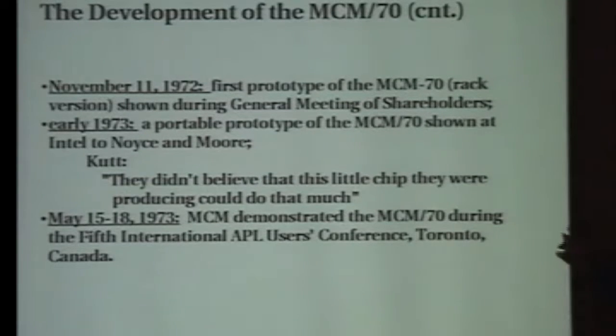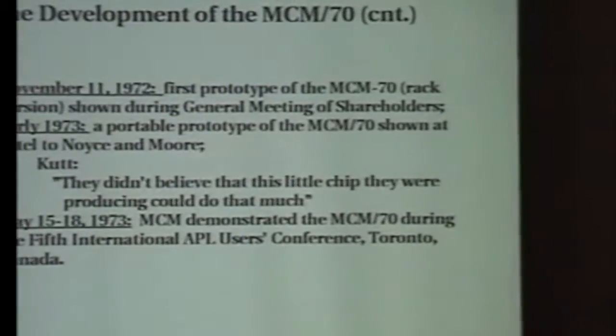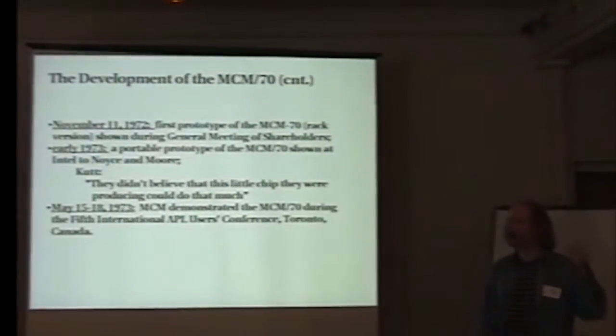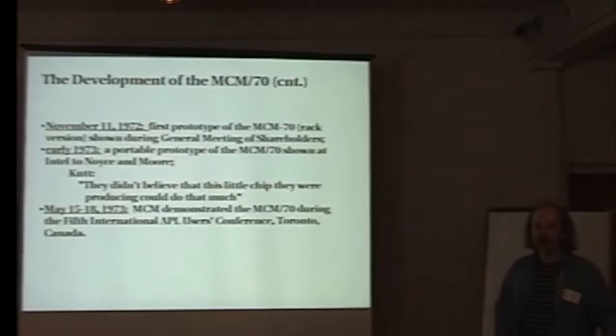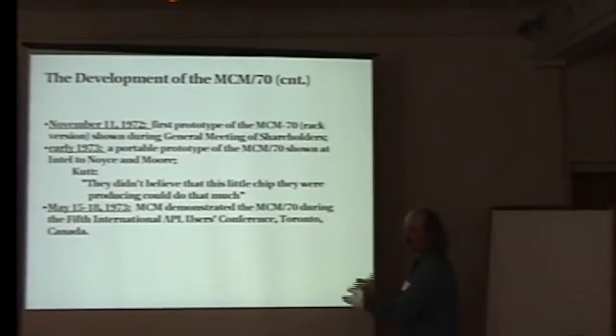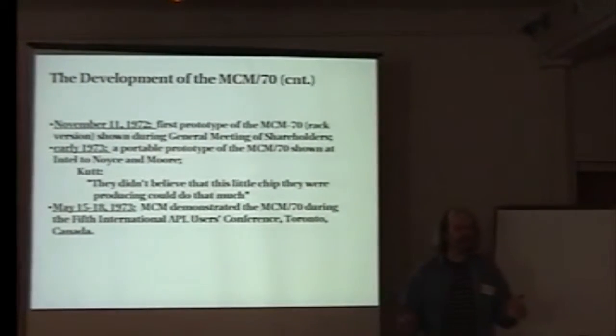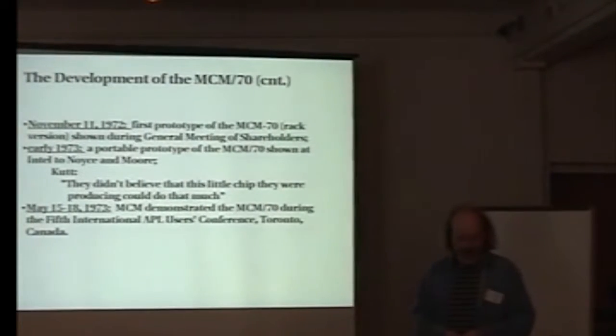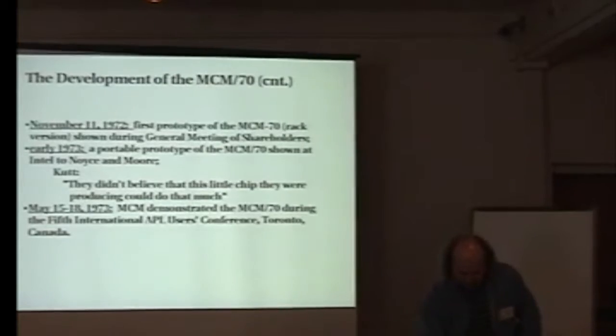What happened is during that conference, IBM demonstrated long-awaited improvements to their APL 360. I think it was called APL SV. For many people, this was the event of the conference. And now here you have the MCM team bringing a very small box with limited APL capabilities. I will show you how the prototype looks.